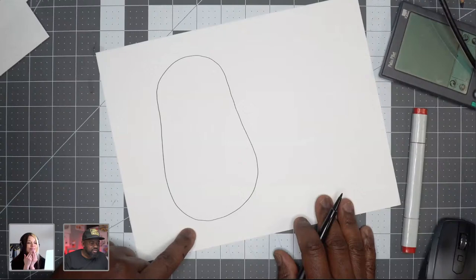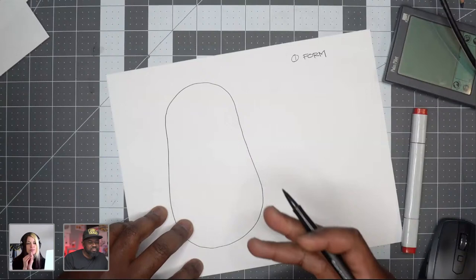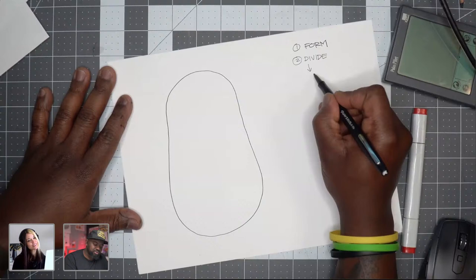So the first thing we did is we're going to define the form. Form refers to the three dimensionality of something. This is a shape, but we're going to push for form. So the next thing I'm going to do is divide that shape. This really means, okay, what does the thing do?